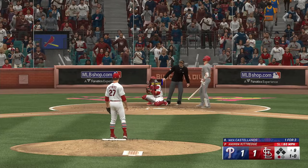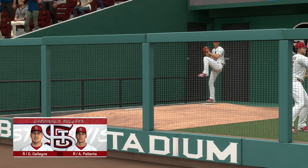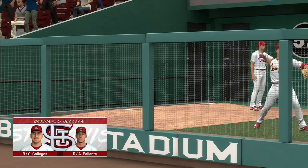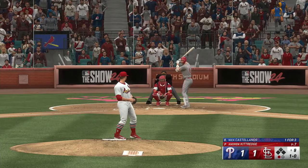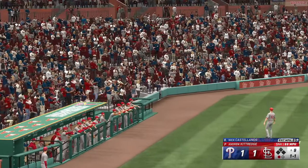And ball one to the right fielder. Movement in the bullpen. Giovanni Gallegos preparing to come on if needed. One down, bases empty. And that one fouled off.